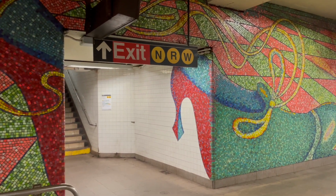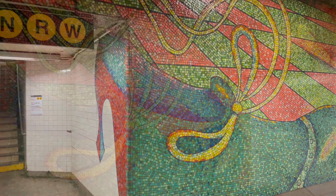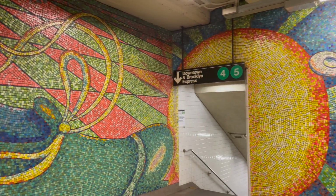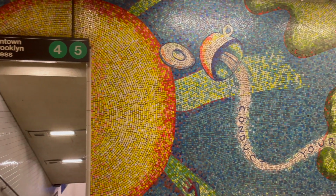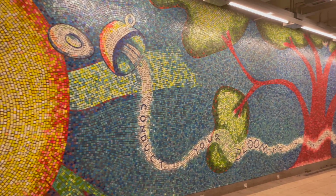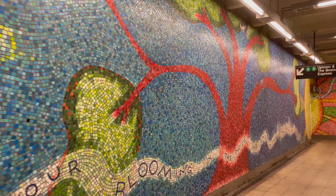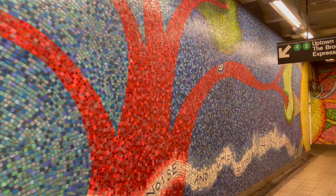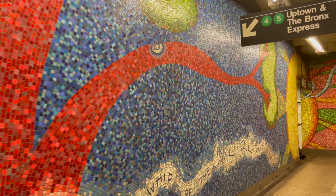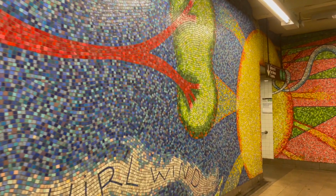And the images are really meant to stimulate thoughts about passage, passing from home to work, passing from station to station, train to train. Supposed to be different images, and the lines that you see included, the words here, are from In Dreams Begin Responsibility by William Yeats, as well as Conduct Your Blooming in the Noise and Whip of the Whirlwind by Gwendolyn Brooks. So you'll see both of those along the way.